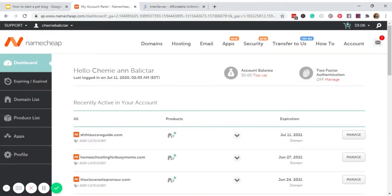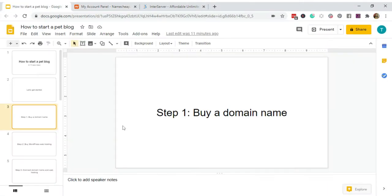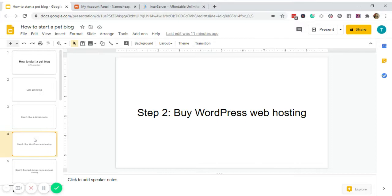Alright, so I'm back and I was able to successfully purchase the domain name using my PayPal account. And there it is, shitzucareguide.com, which will expire July 11, 2021. Alright, so now that we're done with purchasing the domain name, step 2 is to buy WordPress web hosting.